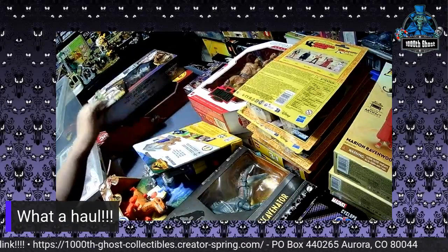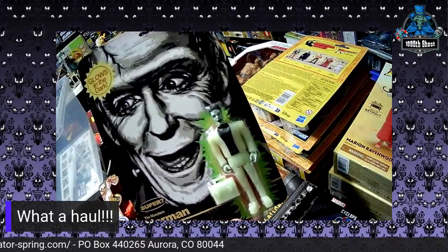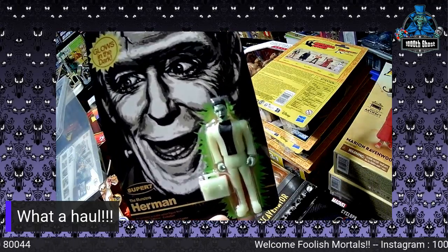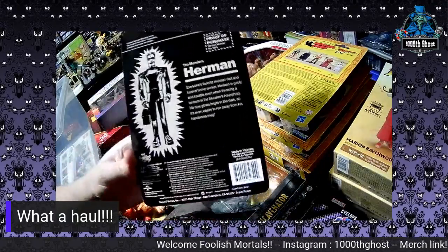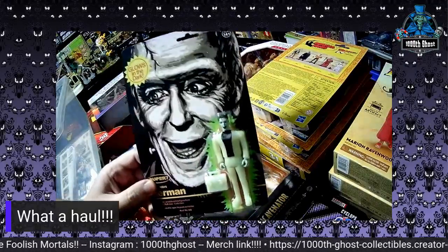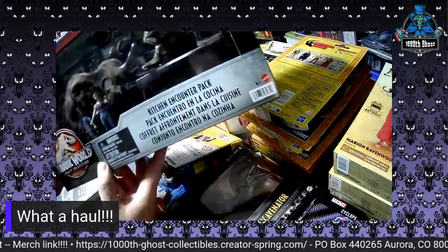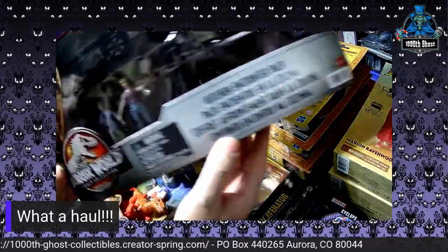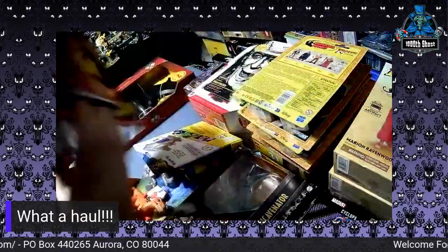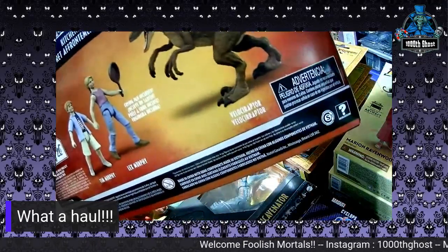Now, this wasn't on clearance, but I had to get it. It's a glow-in-the-dark Herman Munster from Super 7, and it's based on the old Remco monsters. You know me and Super 7, but there's also a Mars Attacks one like this that I really want to get. More Jurassic Park. Had this cool kitchen encounter. Comes with the kids and a Velociraptor. It was $9. Not a bad price for, you know, a couple figures I don't have.